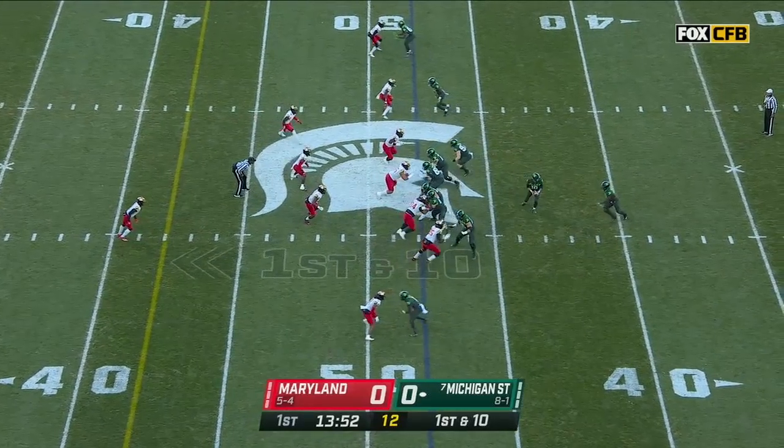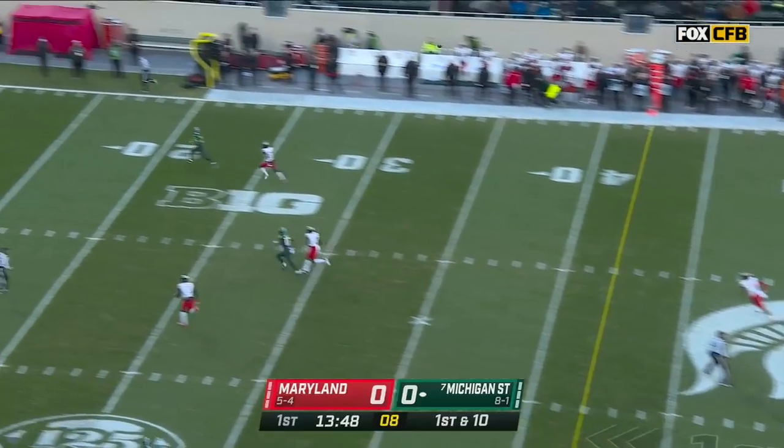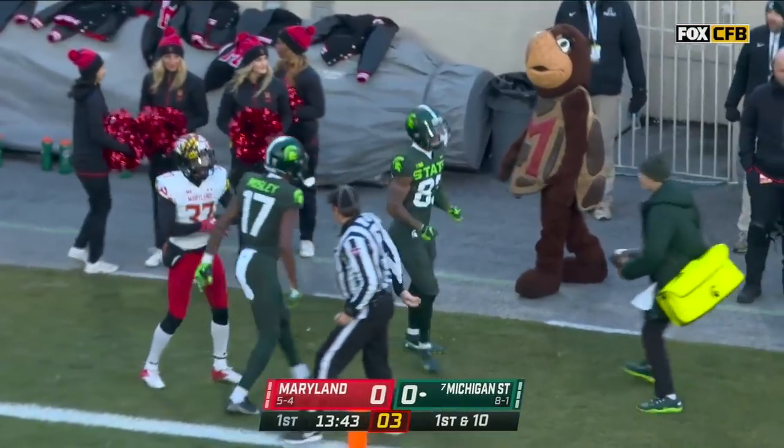beating Terps too often this season. Here's a little flea flicker. They've had great success this season. They strike again, this time on Tony Foster. Touchdown from 52.